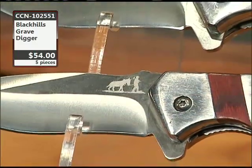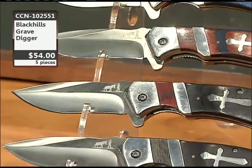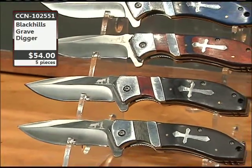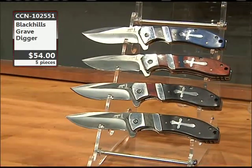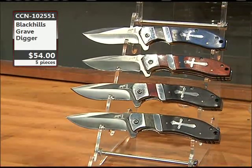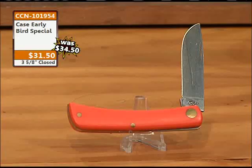Yeah, these are fabulous quality on these. I'm making myself a note here. I got to buy some of these. Black Hills, Grave Diggers. You got 4 different colors, and I mean, these are lightning quick. When you feel these in your hand, you will love the way they feel.